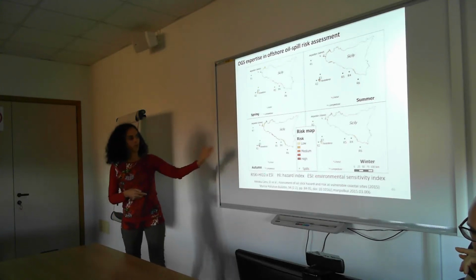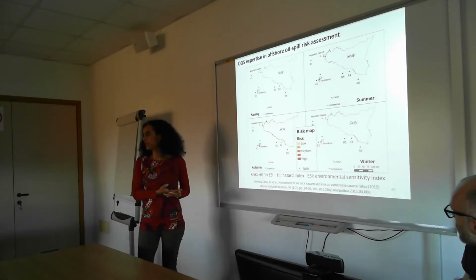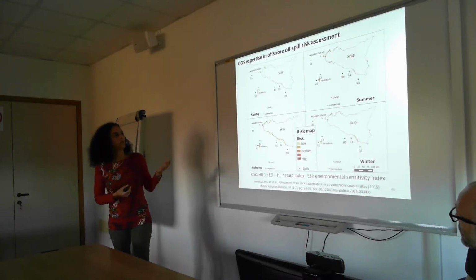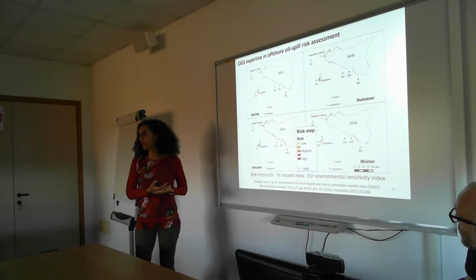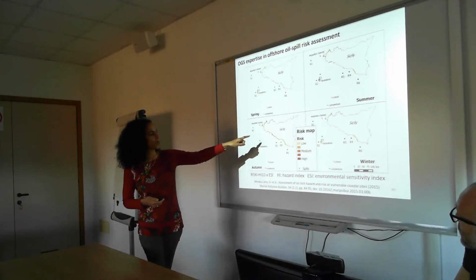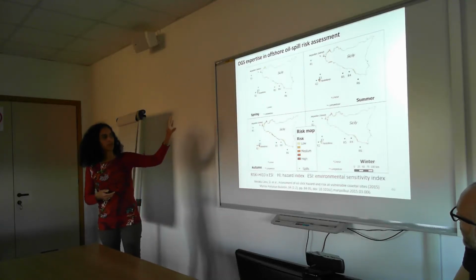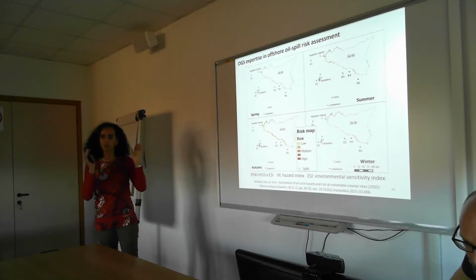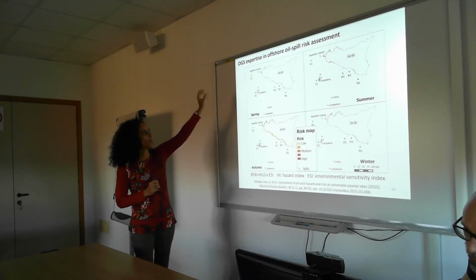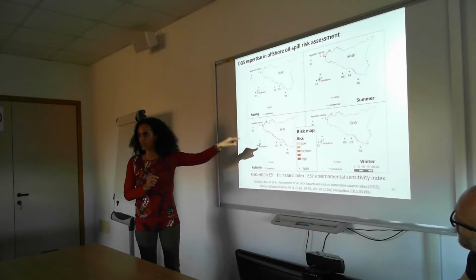Here we merged the modeling results with the environmental sensitivity index. And in this way, the sum of them gives us the risk index for each trait of coast. Here we have 4 maps because the simulations were developed for 10 years in each season. So we have a map for the spring-like configuration, summer-like configuration, and so on.